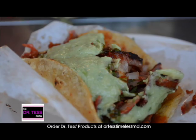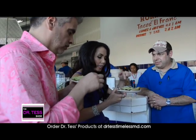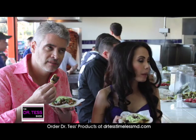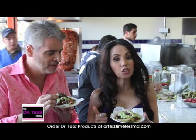All right, so this is the carne asada taco, yes? Sí, carne asada. So corn tortilla, we got meat, what I can see is beans, tomatoes, onions, guacamole, and a grilled pepper. Sounds delicious, and sounds really, really healthy, so this is definitely doctor approved.